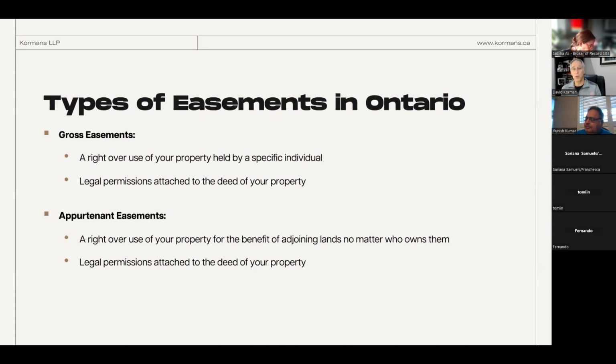So it's a legal permission that's attached right to the deed. Now, it should be on both deeds. If I'm the person that owns the property and I'm giving someone else, the adjoining landowner, the benefit to go across my property, it should be registered on my property that the adjoining landowner has an easement over my property, and it should also be on the adjoining landowner's registered legal description that they have a right to cross my property, and I'm their adjoining landowner. So it should be properly registered on both.